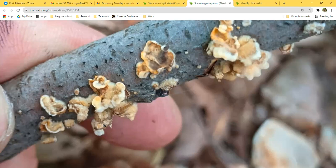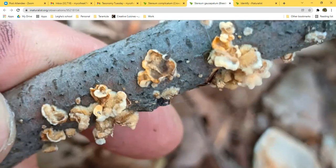Stereon gaussapatum is not. It's more hidden. This complicatum is everywhere. That's my assumption, but what I'm trying to say is she's telling me that's not true. Almost every single one that I was calling complicatum, she's telling me is gossypedum. Oh.